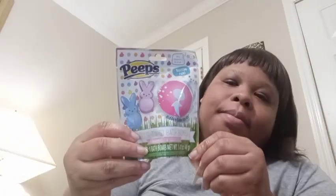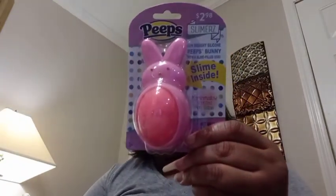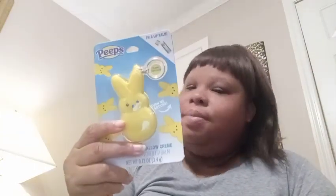She got the Peeps ball popper. She got the Peeps chick lip balm. She got the Peeps bath bomb. She got a popper. She got the Peeps LOL. And yeah, she got that. She got the Peeps slime. It's a slime inside. She got another Peeps lip balm with the keychain. Some Peeps nails. She got Peeps Pez.